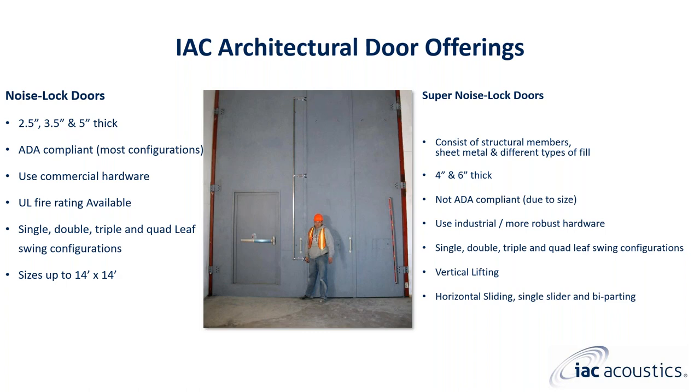You can see in this picture, there's actually a tri-leaf super noise lock door. You see on the right side, there's two leaves, and on the left, there's one leaf. And then you can see a noise lock door within the super noise lock door.